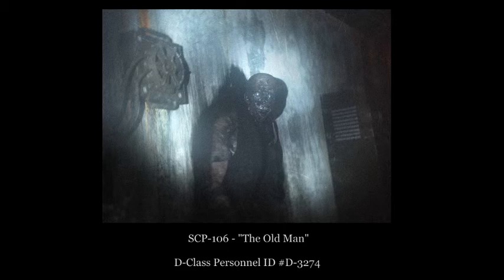SCP-106 appears to hunt and attack based on desire, not hunger. SCP-106 will attack and collect multiple prey items during a hunting behavior event, keeping many alive in the pocket dimension for extended periods of time. SCP-106 has no discernible limit and appears to collect a random number of prey items during an event.